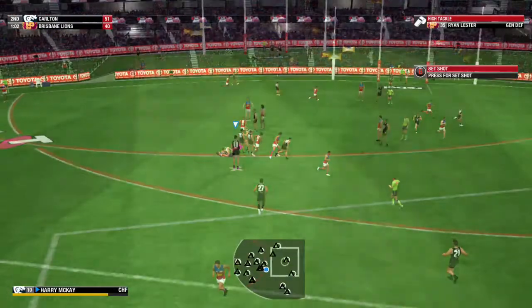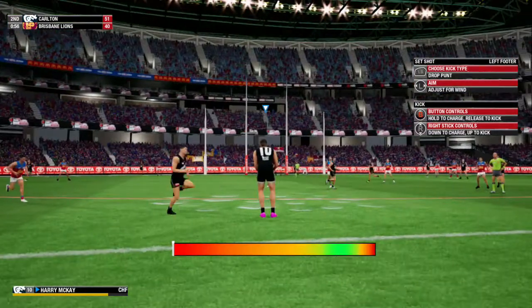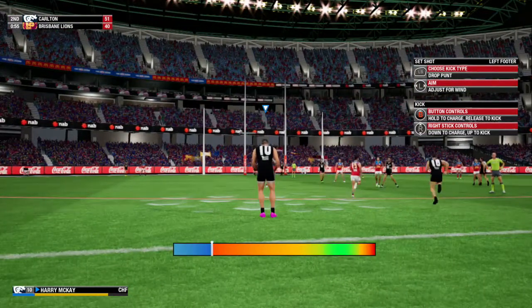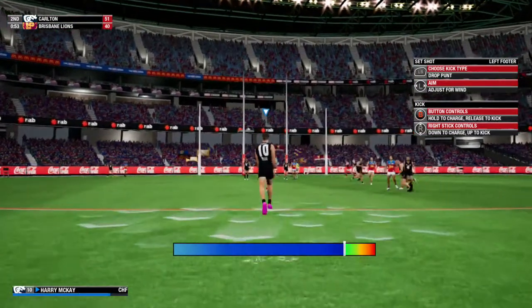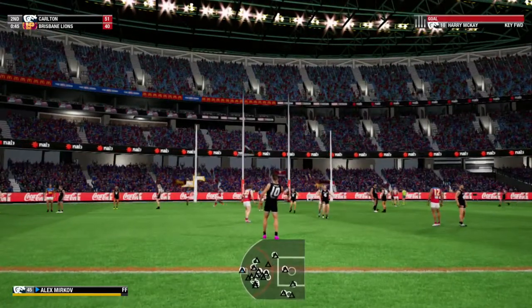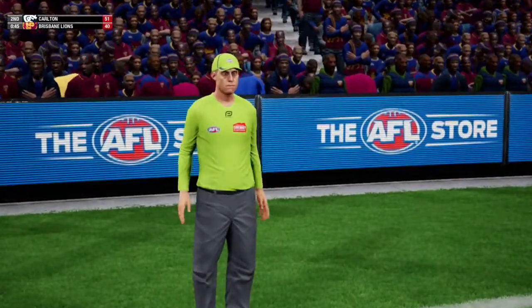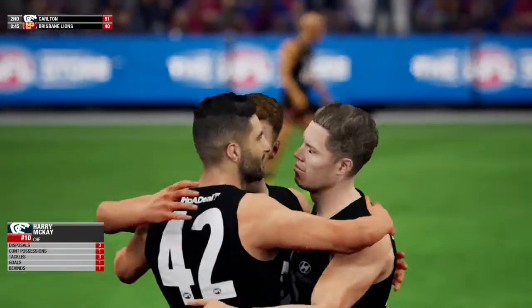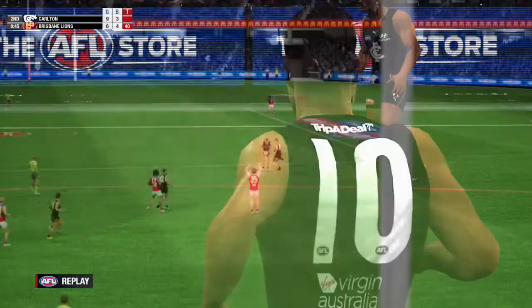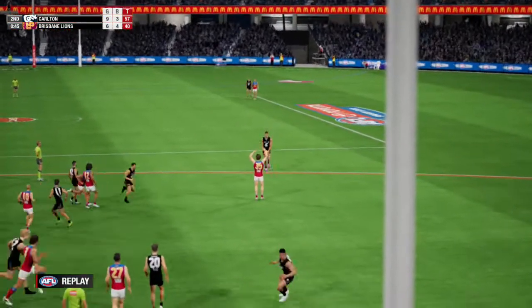Leicester slips high and gives away the free kick. McKay will have to put everything into this one. He takes the shot. The kick towards goal. And he delivers perfectly. That's his first. Carlton have kicked the last three goals. Now they lead by 17. A great bit of play that resulted in that.